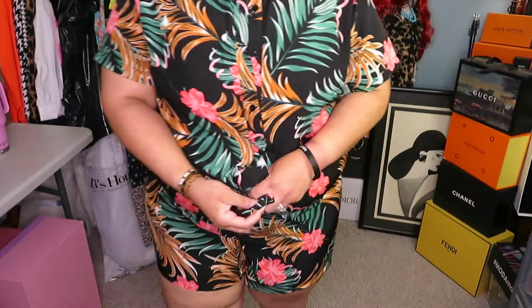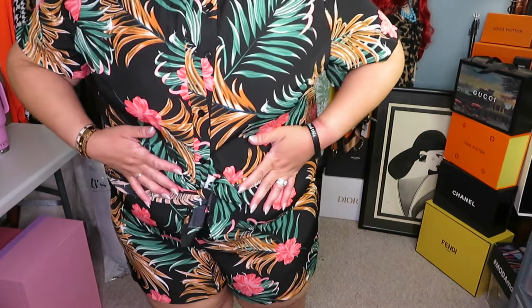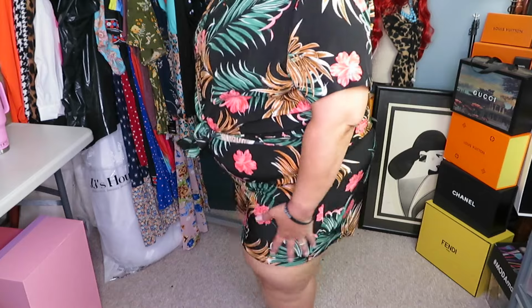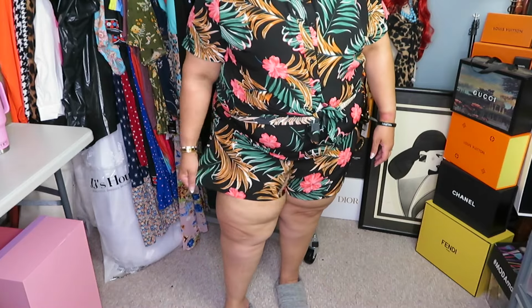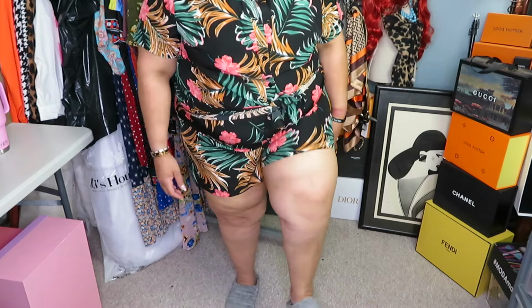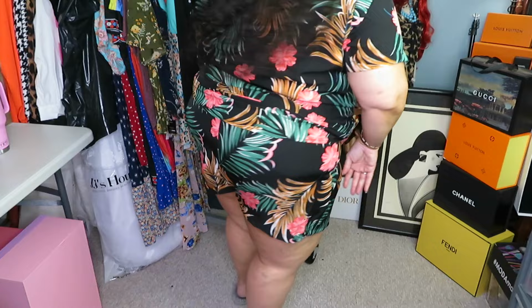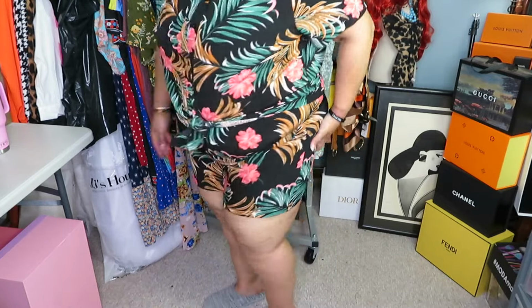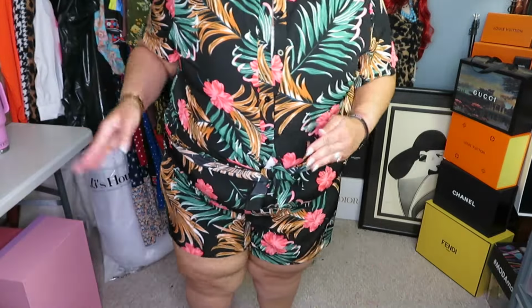So I just had it tied like so. I have that white tank top on underneath, and here's what it looks like to the side. The shorts to me are a little bit tight in my leg area. I do have some room, but I feel like if I went to sit down, they would be uncomfortable. Just keeping it 100. But they are really cute. The whole outfit is really cute. And other than the shorts being a little bit tight, I actually really like this, but it is going back.